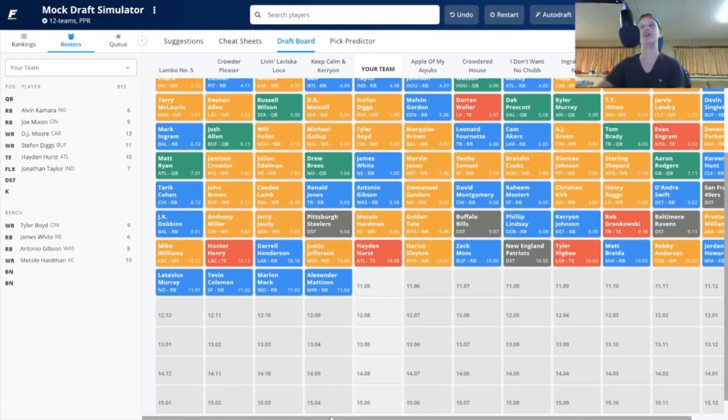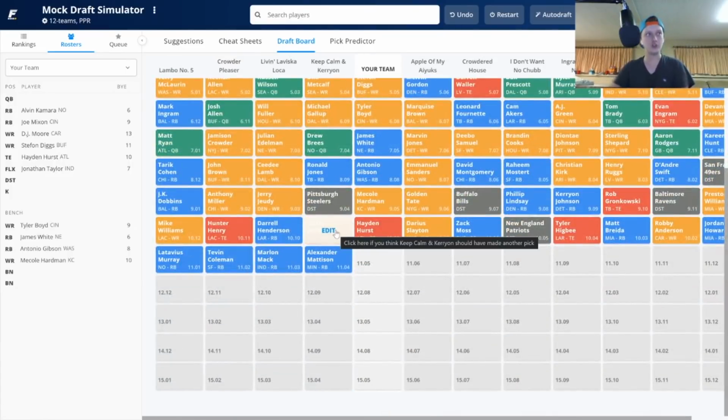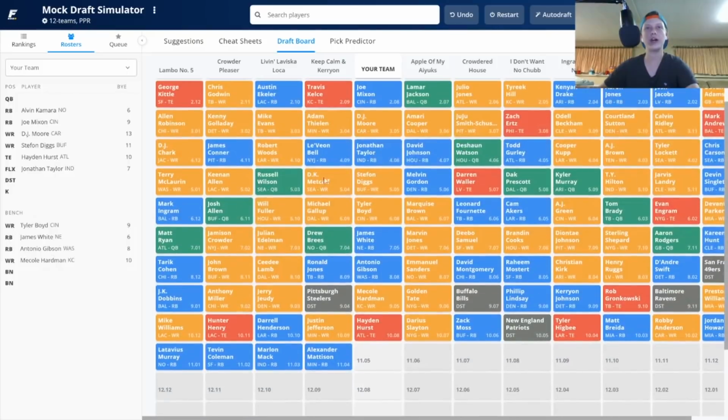So after we drafted Hayden Hurst, Justin Jefferson came off the board, followed by Darrell Henderson, Hunter Henry, Mike Williams, and a run at running back: Latavius Murray, Tevin Coleman, Marlon Mack, and Alexander Mattison. So look at that, a sharp computer. If you draft Dalvin Cook, you have to draft Alexander Mattison so that you have the insurance at the position. The reason why I don't like Dalvin Cook is because I don't like drafting Alexander Mattison later, and I don't like having a running back that I know for a fact is just going to get hurt. He's gotten hurt every year. So why would I believe that he's not going to get hurt?